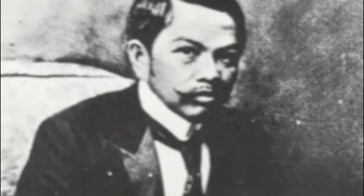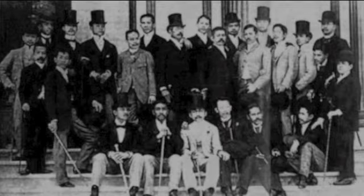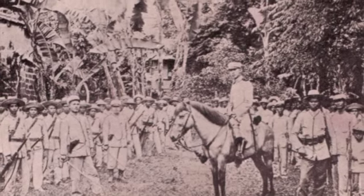Both Juan Luna and his brother Antonio Luna sought reform during the Spanish occupation. Juan Luna was at the forefront of the Ilustrado Intelligentsia movement, whilst Antonio wrote for La Solidaridad and then went on to fight at the front lines of the Philippine-American War.